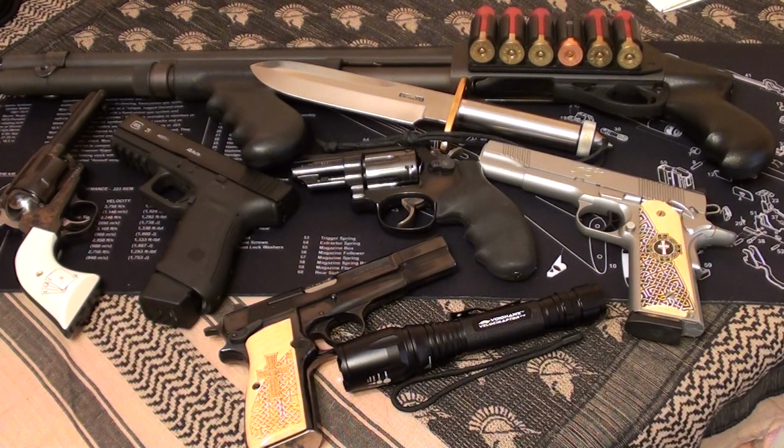When I was thinking about go-to guns, I know what they mean. They're the guns that are your most reliable, the guns that you would use if you needed to grab a gun real quick and that was the gun you felt was the most reliable.